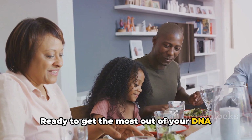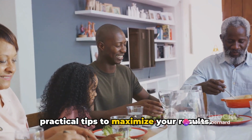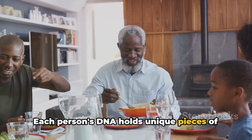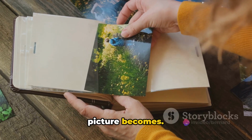Ready to get the most out of your DNA testing experience? Let's dive into some practical tips to maximize your results. First, consider testing multiple family members. Each person's DNA holds unique pieces of your family's genetic puzzle. The more pieces you have, the clearer the picture becomes.